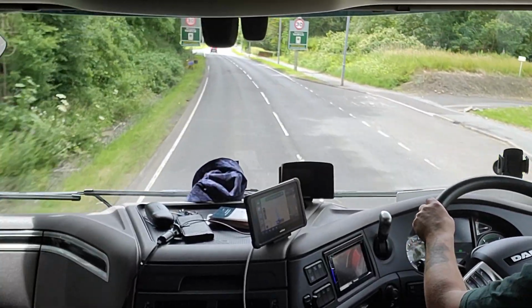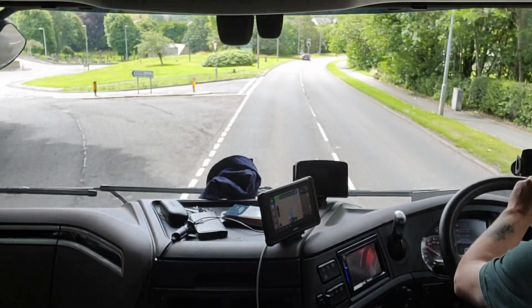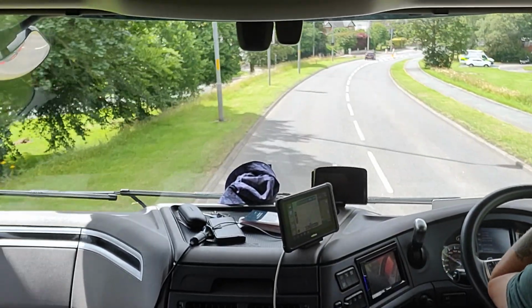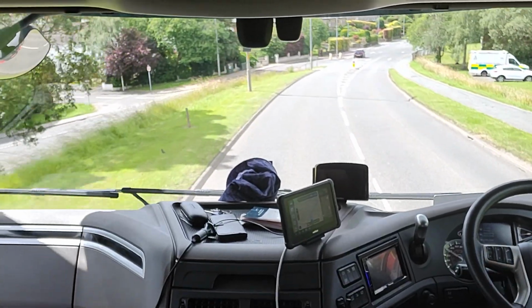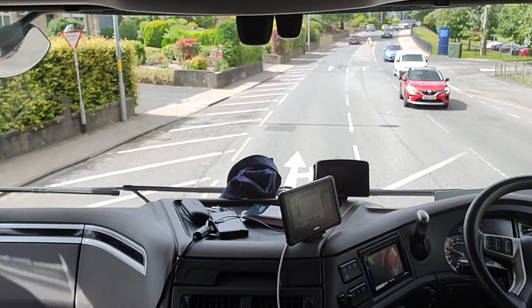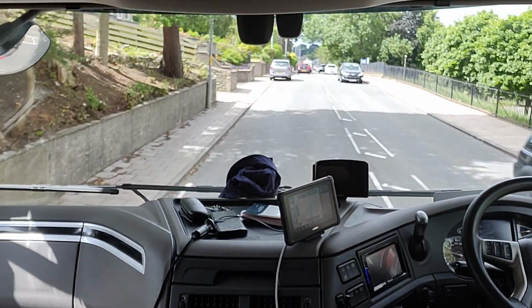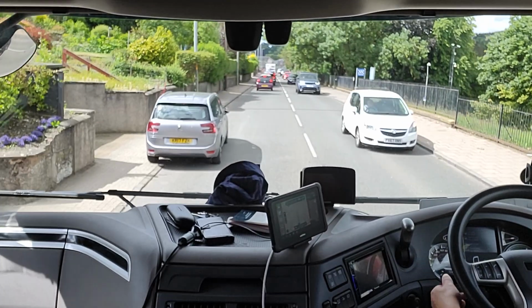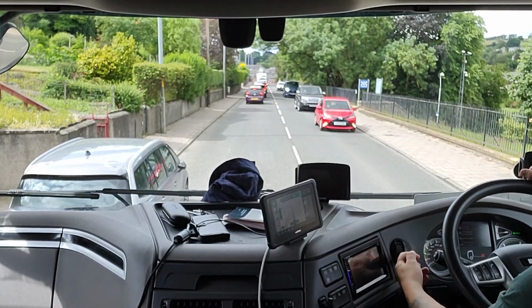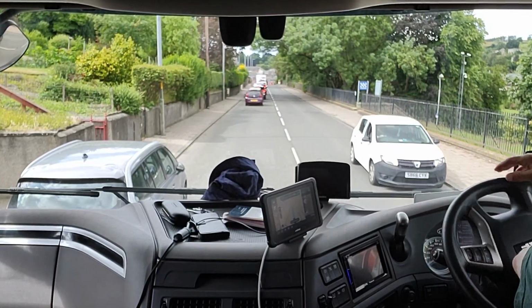Just backing right off here now. There's a 30. Surprised it's not a 20, but it's not yet anyway, it is when we get in towards the centre. Just back him off here, we're just going to come round this traffic, we'll put a signal on, just round this parked car. I don't think anyone's going to back off and let us go, so we'll just put the handbrake on. We do need to cross this white line, so mirrors, just wait till this last one's come past us, that's us out.